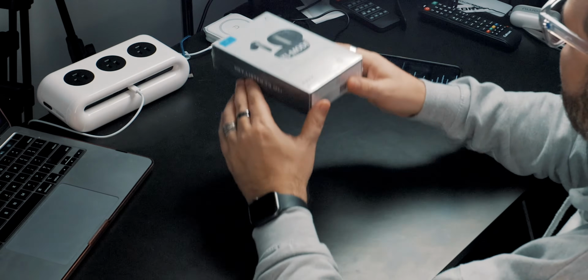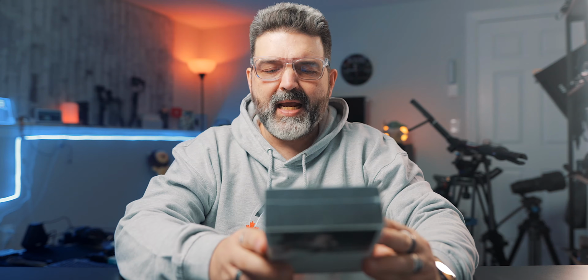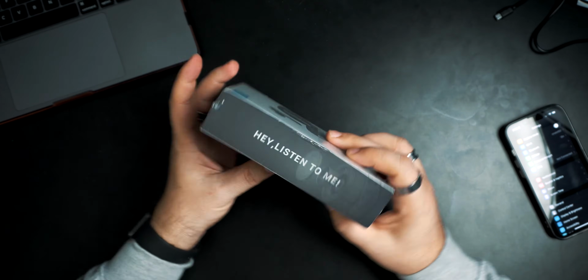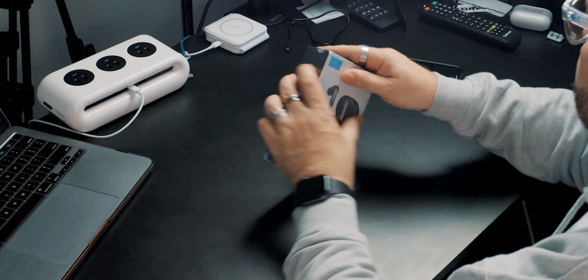This is them. This is the box right here, right? Multi-mode noise canceling. I don't know if it's AI call noise canceling on this guy.